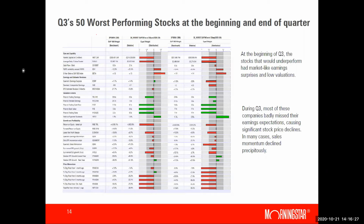In contrast, the worst performing stocks had market-like earnings surprises. So actually better than the top 50 stocks. They also had low valuations. The difference here is that throughout the quarter, they weren't able to turn things around, and they actually had negative earnings surprises throughout the quarter.